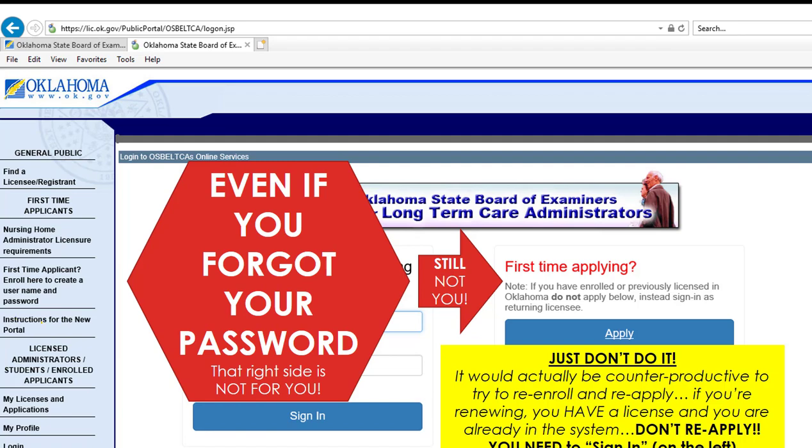Again, even if you forgot your password, do not go to the right side and try to apply. You're only making matters worse if you do that. Do not reapply. Get your password and sign in.